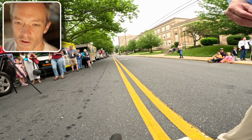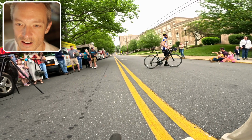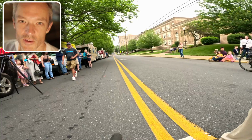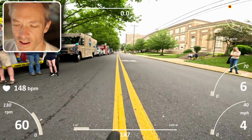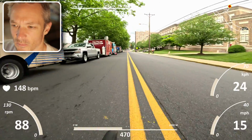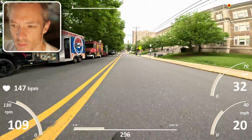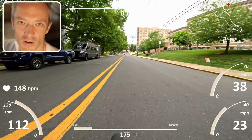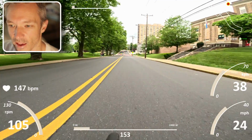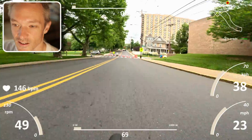Okay, about 10 seconds to go. You can see the clock over there on the left, and it is a clipped-in start, so they're holding you like a track start. The course is, they say, 3.2 miles. I've got it measured at like 2.8-ish, so probably about 5K or so. And it is a quick start, so it is downhill to start.